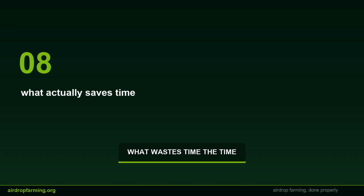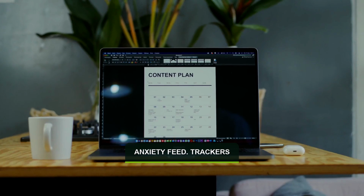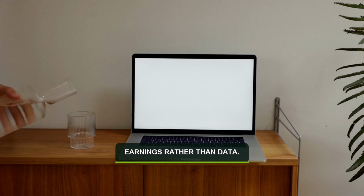What wastes time? The time sinks are predictable. Aggregators heavy on rumor that turn into a daily anxiety feed. Trackers promising to find you secret opportunities, which mostly recycle the same public lists. Anything that leads with potential earnings rather than data.